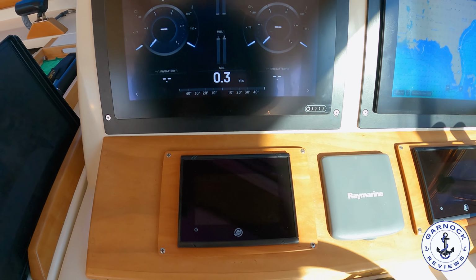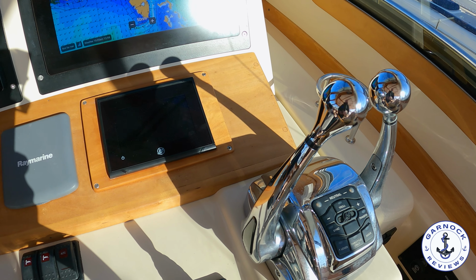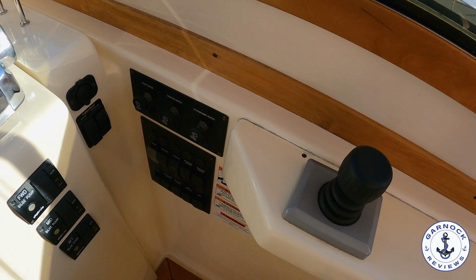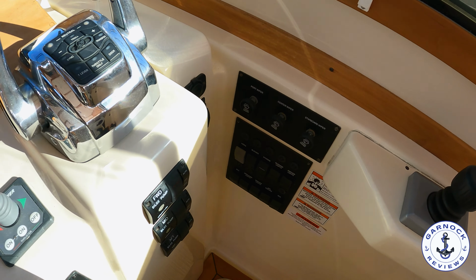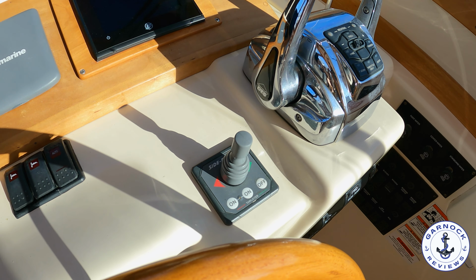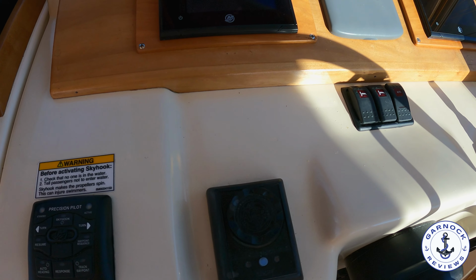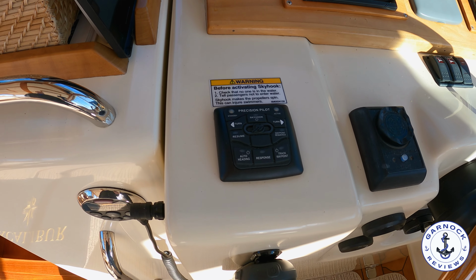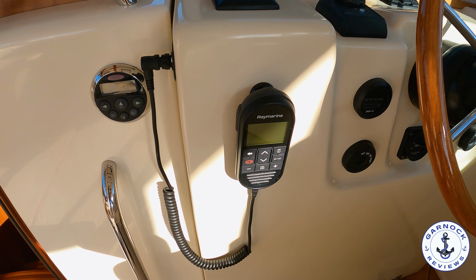You also have obviously the engine controls. And then, as I said, this one is joystick operated. You've got access to the bow thruster. And then you've got access to things like the windlass, the bilge pumps, all sorts of monitoring and alerts for you. Everything's available at your fingertips. You've got those Skyhook controls. And then you've also got the VHF and Bluetooth stereo controls.